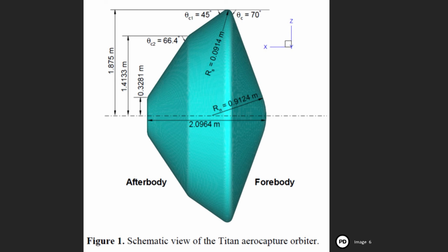This is a classic design called the sphere cone configuration, shown here in a Titan entry capsule. You want to make the thing as blunt as you can because that's the most efficient shape. Of course, if you make it blunt, you introduce another problem. All your drag forces are on the front because your mass has to be behind the front surface, so it's effectively unstable, as if you try and balance something with all its weight beyond the point of support.